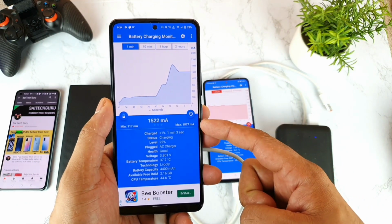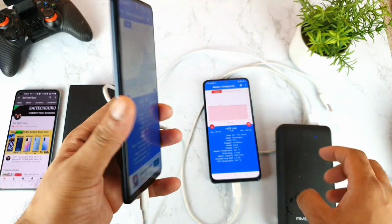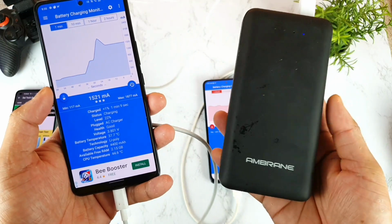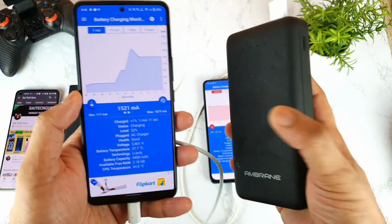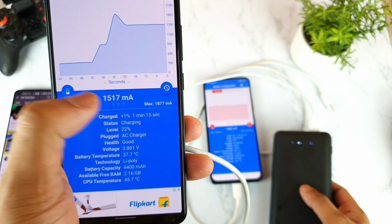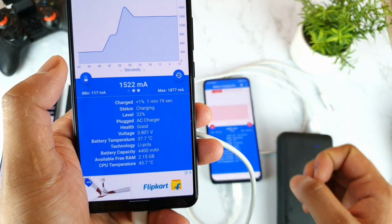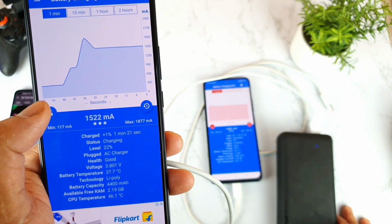But these are the actual results you are getting, friends, in this iQOO 7 device. So this is the iQOO 7 smartphone, and by using the 18 watts maximum charge output from this power bank, you will be able to get only close to 1800 milliamperes or 1500 milliamperes, as you can see. So with the first 1 minute of charging, you can see how much the graph increased.